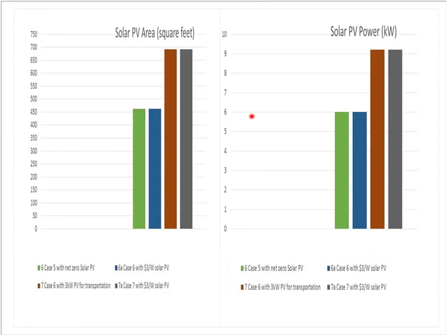And again, from Zero's output, it shows the 6 kilowatt system versus the 9 kilowatt system. A 6 kilowatt system in our area would be about 450 square feet, another 250 or so square feet to get up to 9 kilowatts for powering 12,000 miles of driving. And basically, you can look at it as the car bay square footage of your garage, roughly 250 square feet.